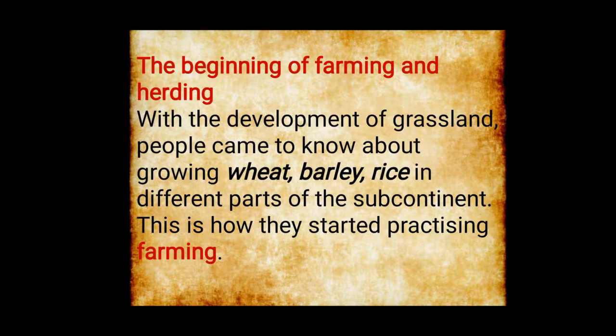So beginning of farming and herding. So how this farming and herding begin? What made them to start this? So with the development of grassland, so we have seen there's a change in climate. More grasses are there. So people came to know about growing wheat, barley and rice in different parts of the subcontinent.